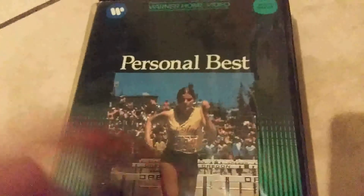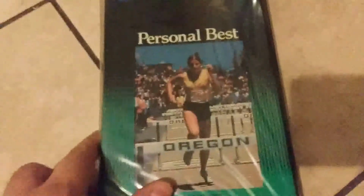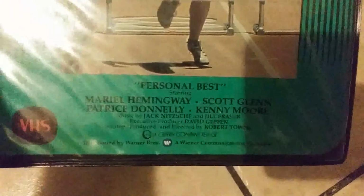Here's a more actual Warner tape. And here's an actual Warner release from 1982, I think. An actual copy of a Warner video release, anyway. This one is Personal Best, 1982, adult drama. Pretty groundbreaking one in the LGBTQIA community, with Mariel Hemingway in there. And a tape from 1982.